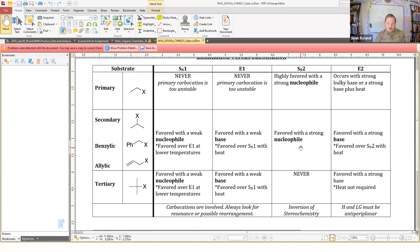Room temperature is sort of that point where it becomes, you know, 50-50 really, or at least close to, where you have an appreciable amount of both mechanisms.